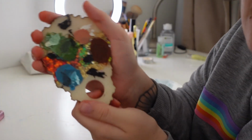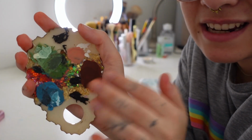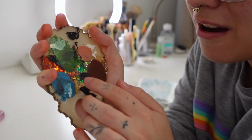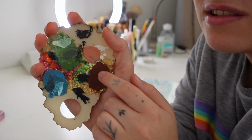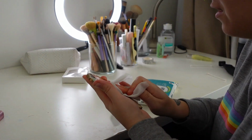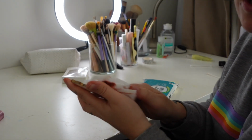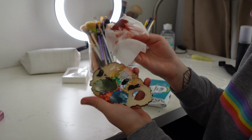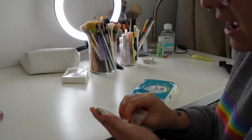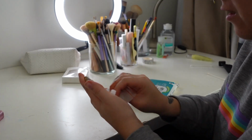This is my paint palette that you can tell the last look that I did with it, it was my Pixel makeup that was inspired by Windows XP. And also my recent neutral makeup look. So I'm just gonna try and wipe this off, because some of this is wet liner, some of this is Spectra paint, and unfortunately, Spectra paint is such a bitch to clean off. I should have cleaned this off when it was still wet, because that would be a smart thing to do.